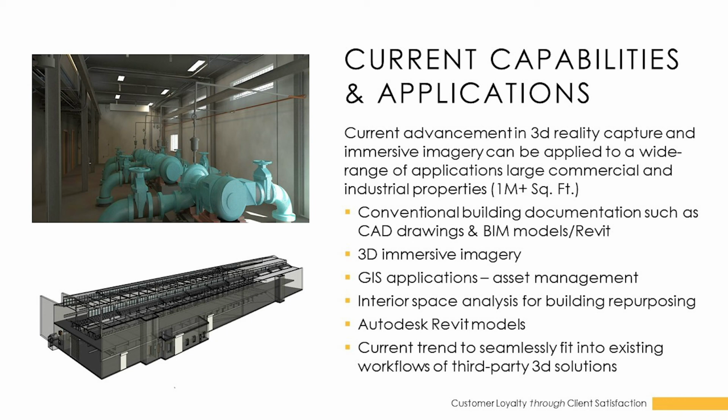Conventional building documentation such as CAD drawings and BIM and Revit models is a standard delivery. 3D immersive imagery, I've talked to that all the way through this presentation. GIS applications, asset management, data about data. The uses: interior space analysis for building repurposing. Standard deliverables like AutoCAD and Revit models are all provided with the current technology, or I should say, provided in a more time efficient manner. And the current trends seamlessly fit the existing workflows of third-party solutions.